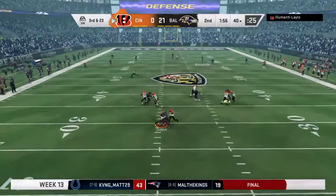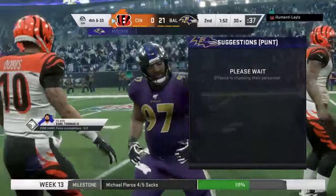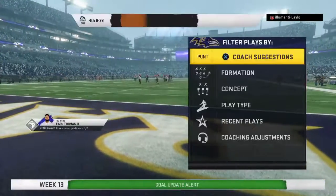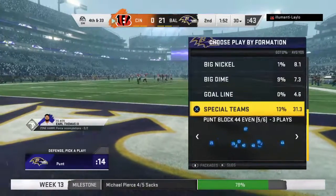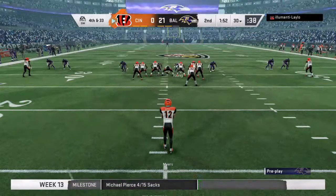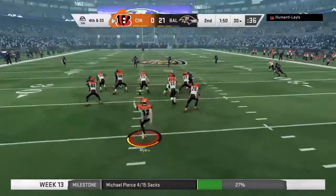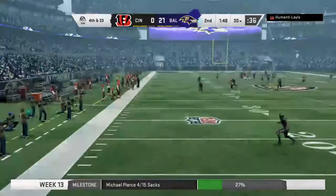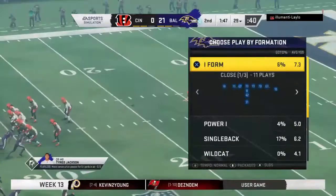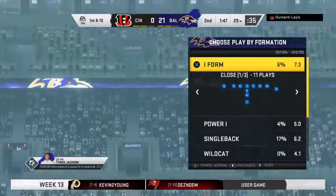Dobbs is throwing. Under pressure again, and down he goes again. Michael Pierce, in all of his 340-pound glory, gets the sack. Now the Ravens going to use one of their timeouts. It's just their first, so they'll have 2 remaining here before we get to halftime. The Bengals bring out their punter now as he's on here to punt it away. And no return possible here as they angle this one out of bounds at their own 29-yard line.